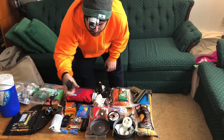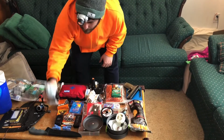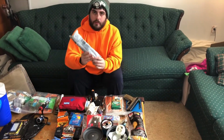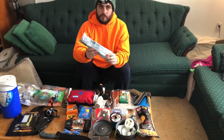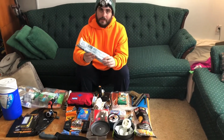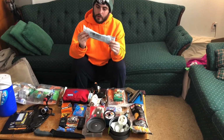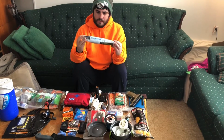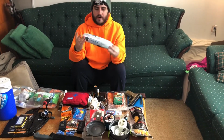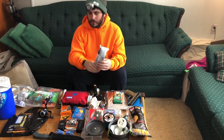Fillet knife for fishing or gutting animals. Life straw, very important. Do you want to carry around tons of water, pounds of water? That hurts your back, man. Get a life straw. It's good for 50,000 drinks or something like that. Can't find it, but yeah, get a life straw. It's $12 or something. Worth every penny.